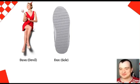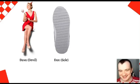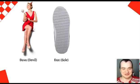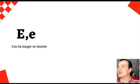Okay. And those were the two hard and soft consonants. Whew, just like that. The rest of the letters are much easier, so the rest of the webinar is going to be a lot more chill. We have our second vowel here, e. Pronounce it as e. Slovo e.